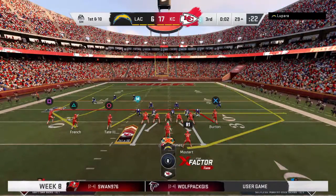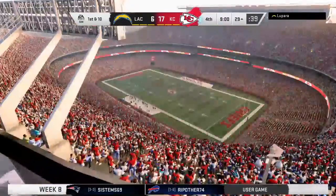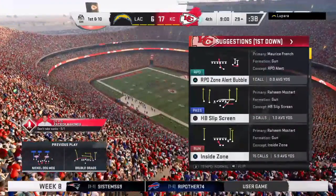Watch the run. And as they come to the line, they will not be able to get off another play as time has run out on this third quarter.